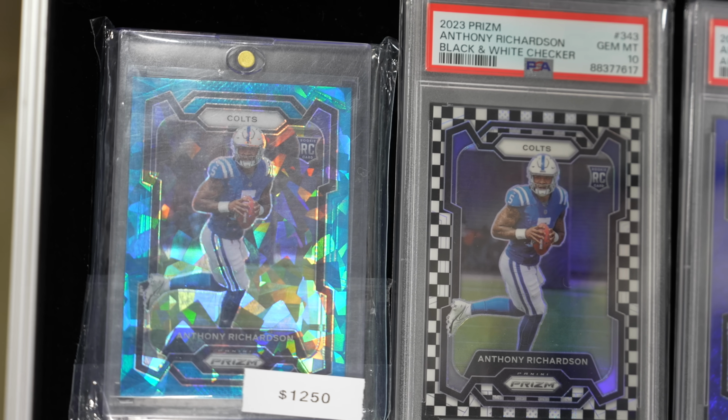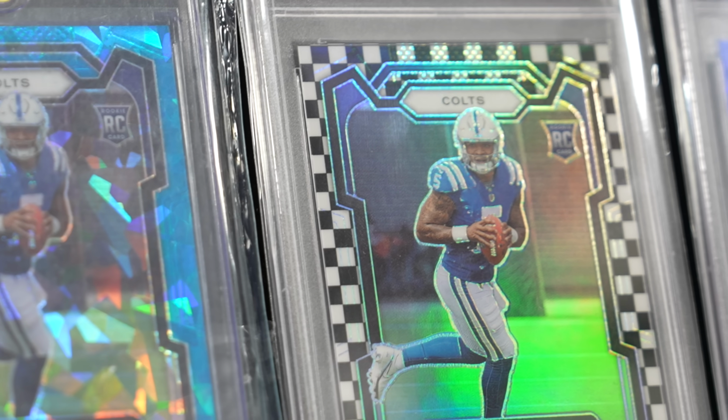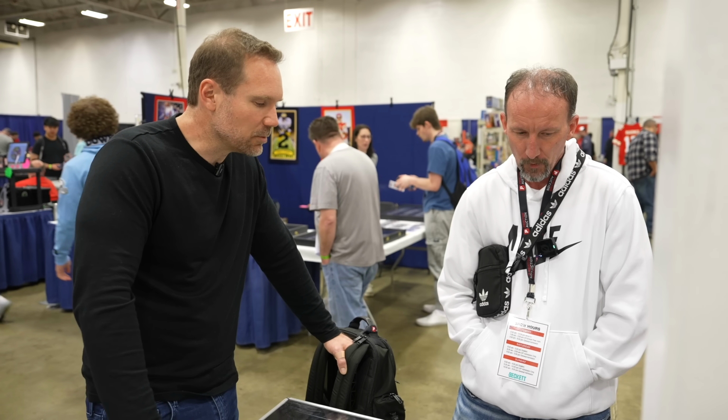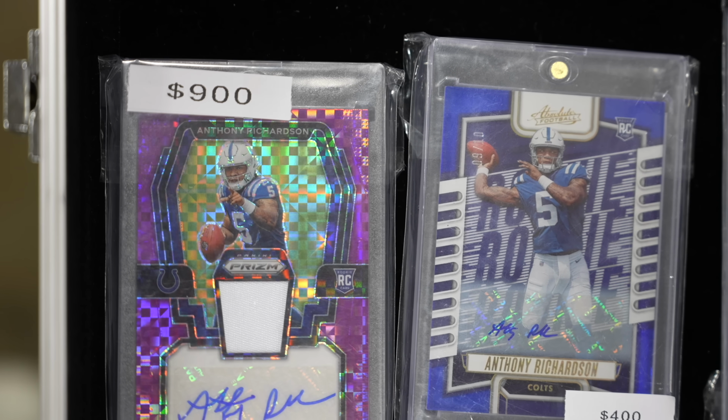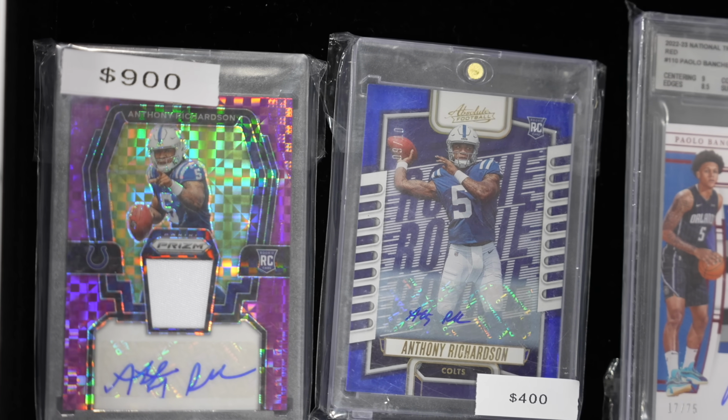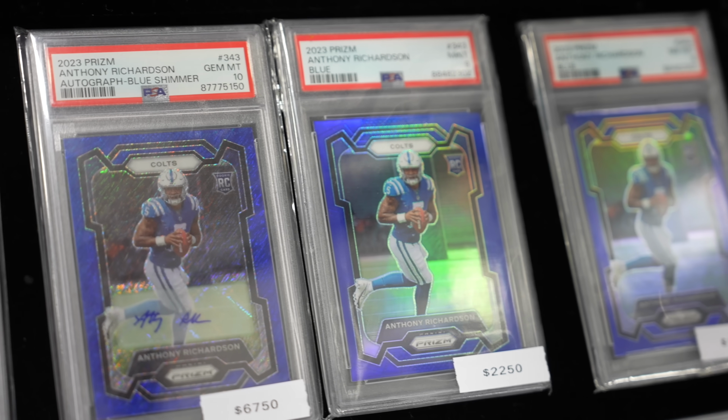Okay. And you got two of those in PSA 10. Yeah, we also have the blue ice. What's the blue ice numbered to? 199. And then the black and white checker, that's a short print. And then you've got one of the Prism RPAs for 900. Yeah, and that's to 99, I think. Okay. Is the purple power. Okay. And then the absolutes to 10, for 400. I might want to pick up one of these. I like Richardson heading into this next season.